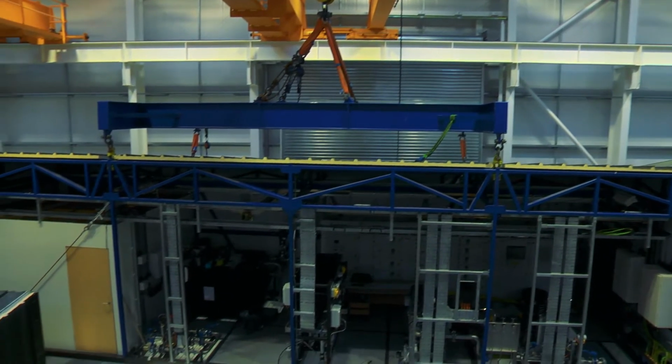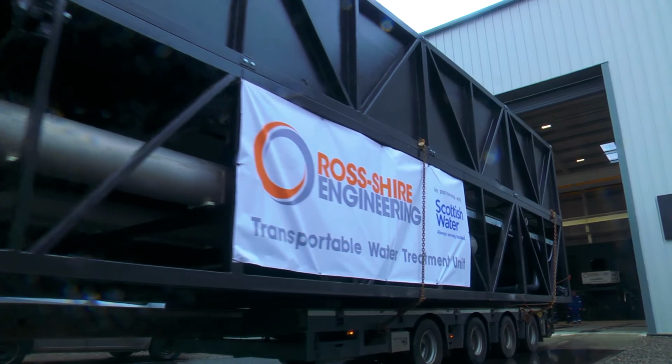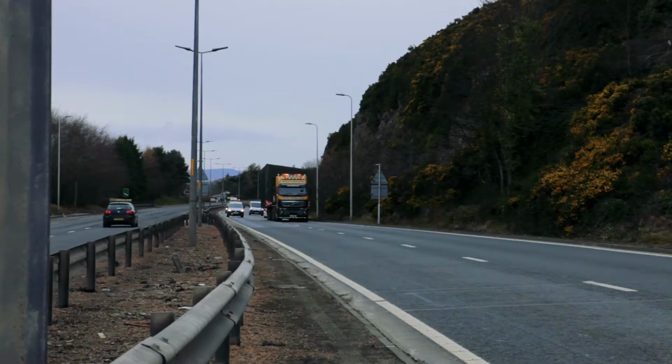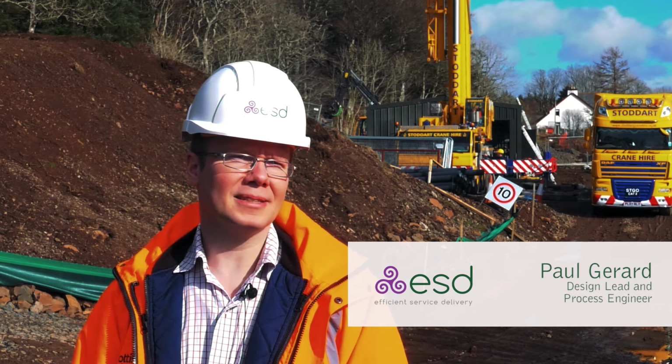The Lochaline Water Treatment Works project is a project that was handed to ESD in May 2016. Within 8 months, we took an initial design and developed it, managed the delivery to the point that we got a start on site in January 2017. Basically, the project's rocketing along at very high speed.